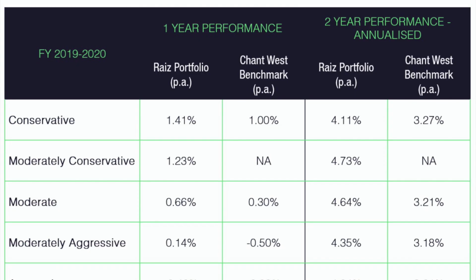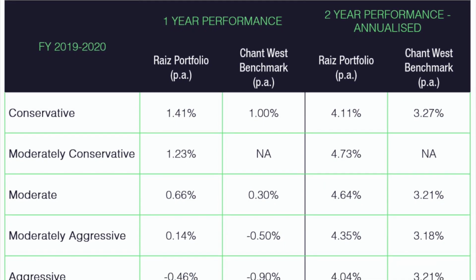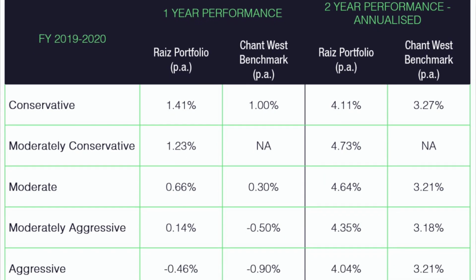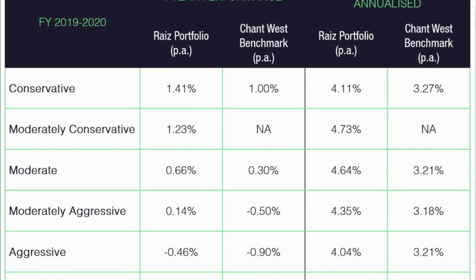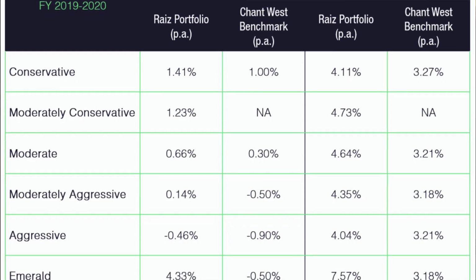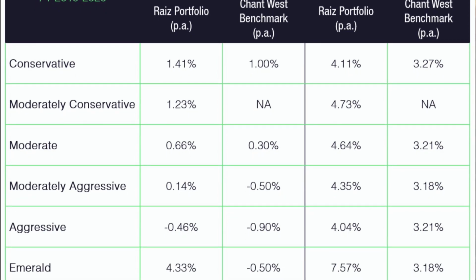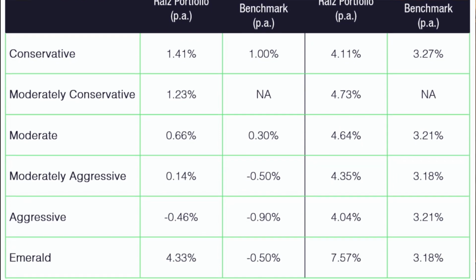And in terms of the actual historical returns, they've been quite a mixed bag, where the aggressive portfolio has actually had the worst performance in the last 2 years. This is mainly because of the large exposure to Australian shares, which haven't really gained much in the last 2 years, whereas bonds, which are part of the more conservative portfolios, have been a bit more reliable during that same time period. Interesting to note as well that their Emerald portfolio, which is their ethical investments portfolio, has really outperformed all of the other investment options by quite a margin.